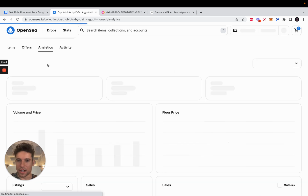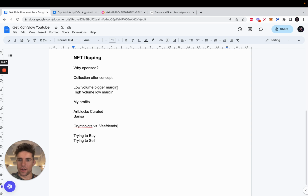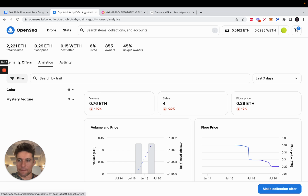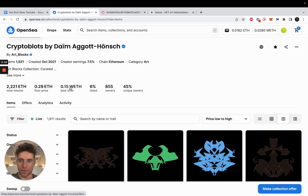And what I do is just buy on the best offer and re-upload it to sell it, and I can make some decent gains between the two prices. Lower volume collections like this one offer a bigger spread between the two, but their liquidity is lower.